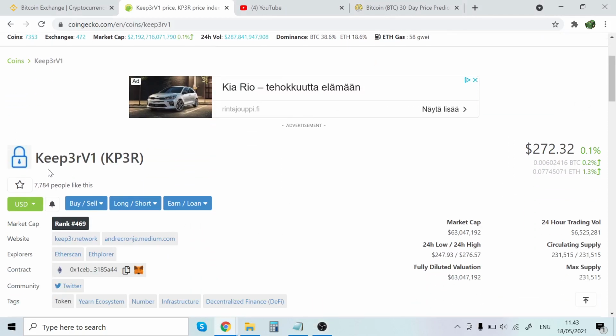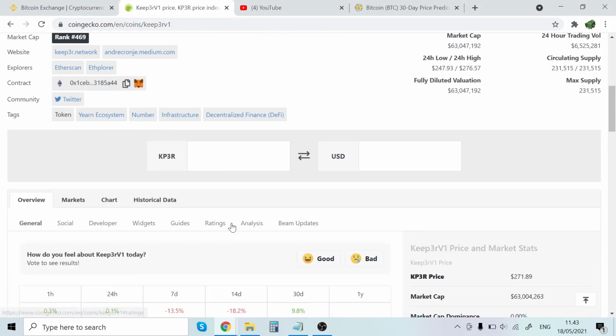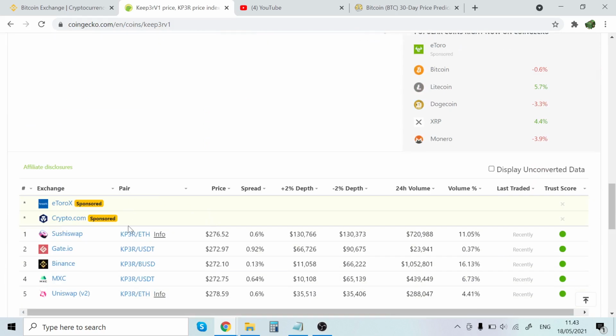So in this video I will show you step by step how to buy Keeper version 1 token. I don't know how to pronounce this name, but I will show you how to buy this token. I've been in cryptocurrency for over 3 years now, and I've been using Binance for over 3 years. In this tutorial I will show you step by step how to trade BUSD to this token. I'm also going to show you how to get BUSD if you don't know how to do that. So basically this is a step-by-step tutorial on how to do this.